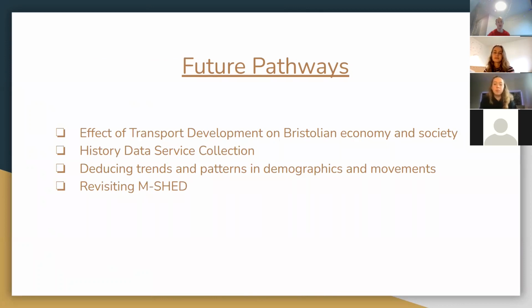If we were to delve deeper into this rabbit hole, we could research further how Bristol evolved and developed as a direct result of the transport infrastructure supplied using slave money. This could be done by accessing historic records and archives on trade and population size and movement. For example, via the History Data Service collection, and comparing records from before and after the construction of the Great Western Railway to quantify the impact it had on Bristol's demographics.